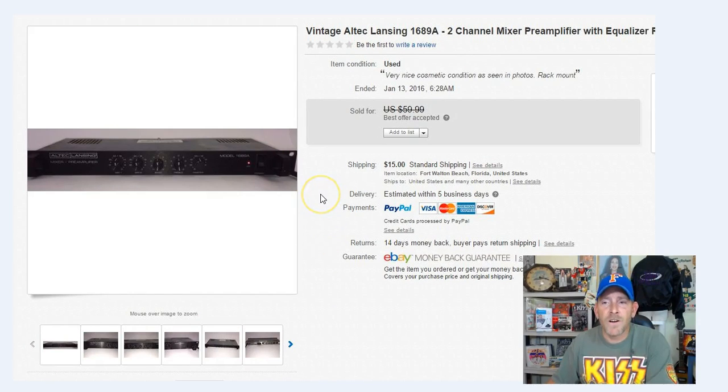And here's another. This is a mixer preamp, and it was in that lot of electronics I got from that guy, and I ended up getting $60 for this. If you don't know what an item is, you don't have to know what it is to sell it. You can power it up. If it powers up, then you can state that it powers up. And if you don't know how to test, then you can say that.